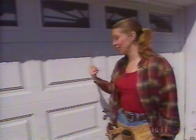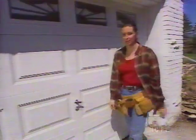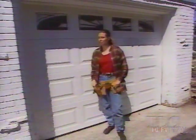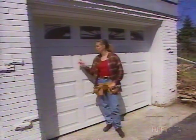Of course, now that I have a new garage door, I'm looking at all the other flaws around it, such as the scrappy, scrubby-looking paint on the jambs, but that's another show. In the meanwhile, I want you to stay tuned because when we come back, I'm going to be opening this door with just one finger.